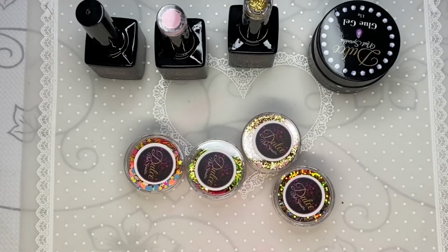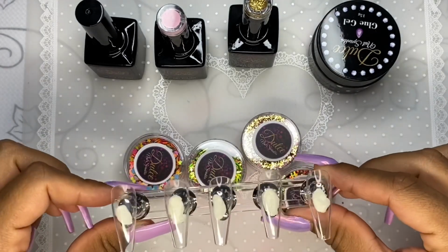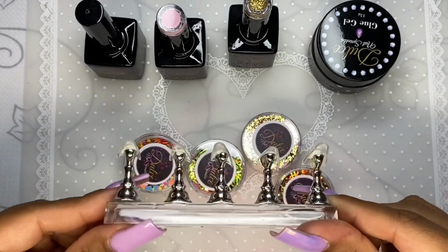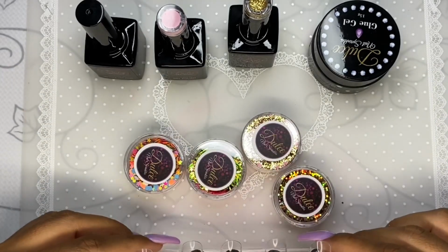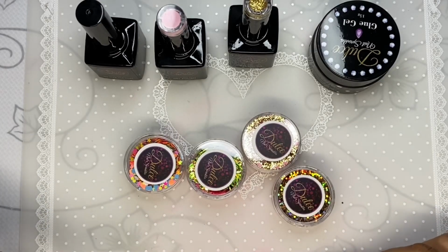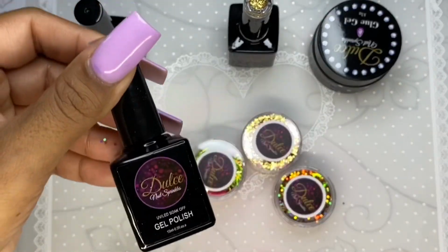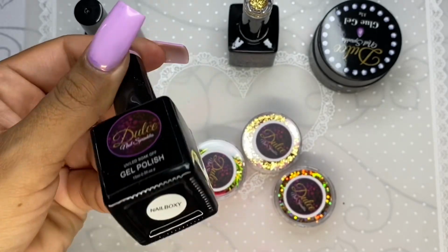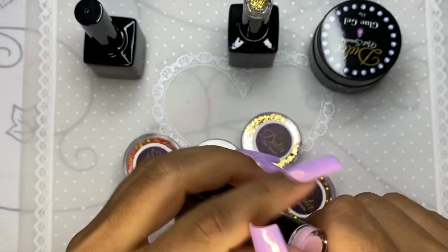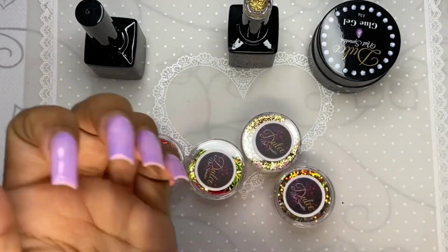All right, guys, so now what I'm gonna do is just go ahead and demo some of these products. I have my press-on nails out that I usually use just for practice and my little display thing. First, what I'm gonna try out is the pink gel polish, which is this one, and it's called NAILBOXY Pink. So I'm gonna go ahead and try this out for you guys.